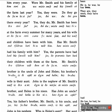Mr. Smith's brother is the uncle of John and Helen. His brother's wife is their aunt. John is the nephew of Mr. Smith's brother, and Helen is his niece.